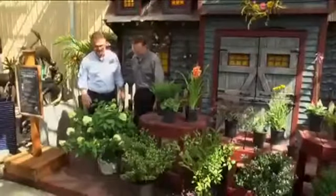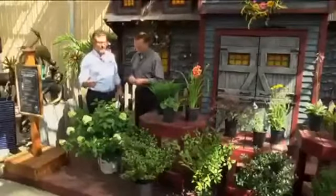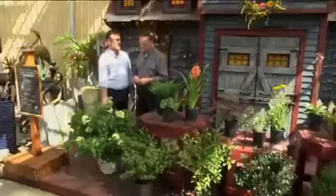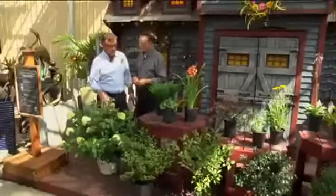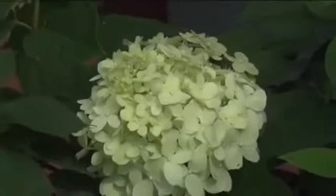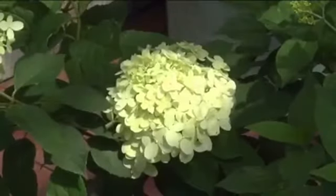This is one of my favorite hydrangeas. The reason it's my favorite is because it's such a good performer. And hydrangeas typically are tough to get to bloom, but this is a guaranteed bloomer here. Continues to bloom throughout the summertime. This is our limelight hydrangea. Gets its name because of these lime-colored flower buds open up to pure white flowers.